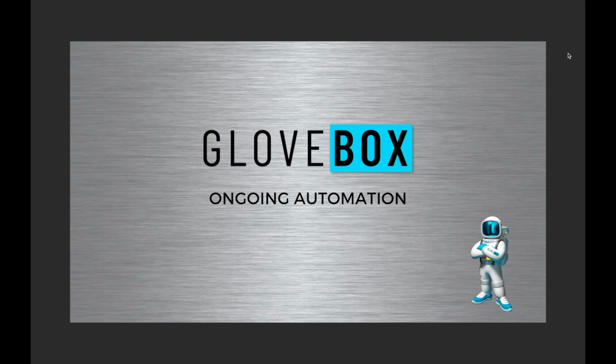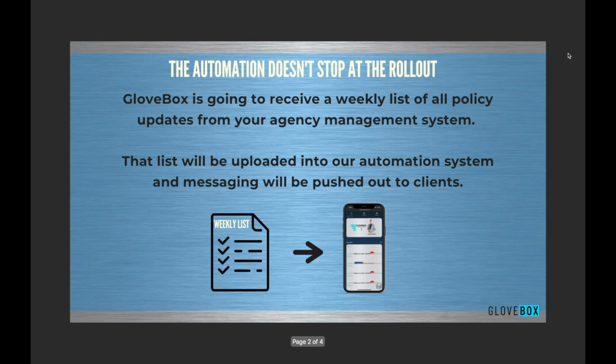So the automation, again, doesn't stop at the rollout. GloveBox is going to receive a weekly list of all policy updates from your agency management system. Very, very simple to set up. You probably will be shocked at how easy it is, and we outline it in your onboarding. Usually takes like 30 to 45 seconds to set up this list. It's unbelievably easy. That list will be uploaded into our automation system once per week, and then our messaging will be pushed out to your clients.